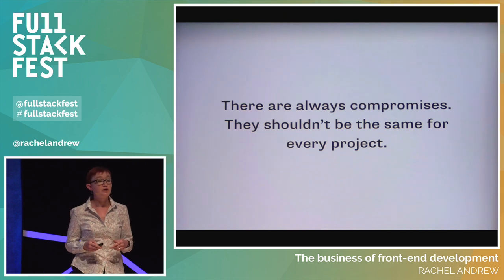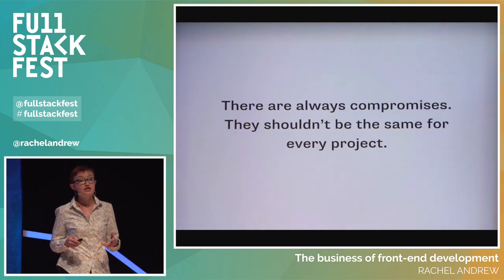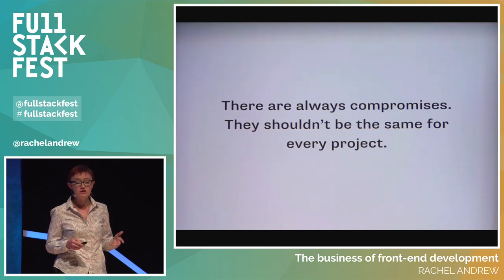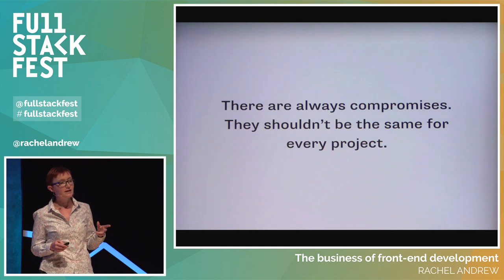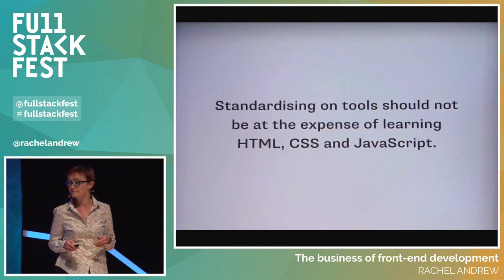And there's a lot of sense in standardizing on certain tools. That's good business sense. Learning something and using it well, and building up good knowledge in your agency or whatever, how to use it, that's cool. But I think you need to always take that check and say, am I just using this because we always use it, or is it really the best tool for the job?